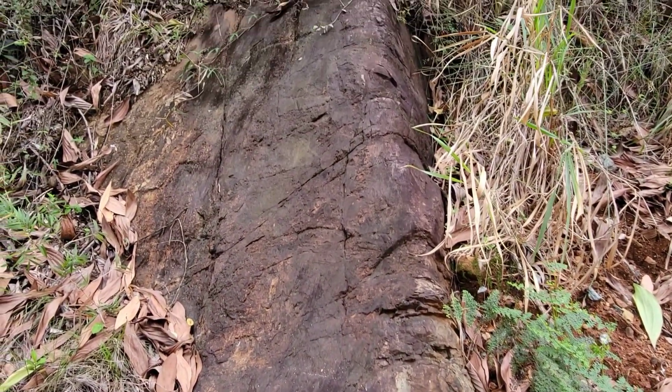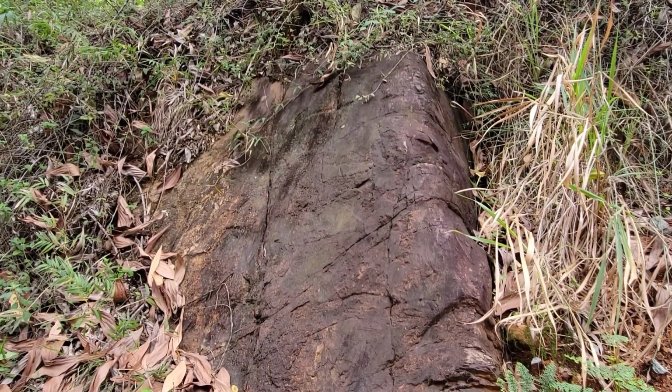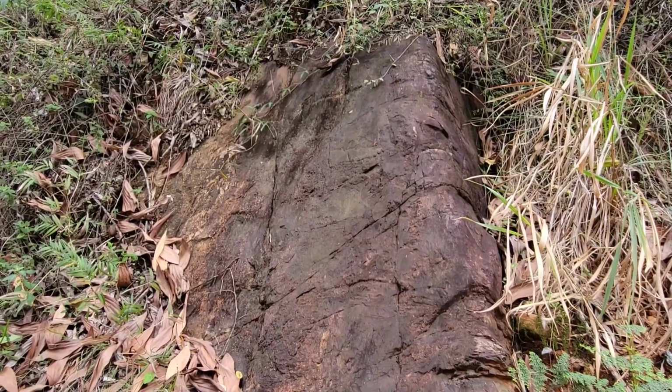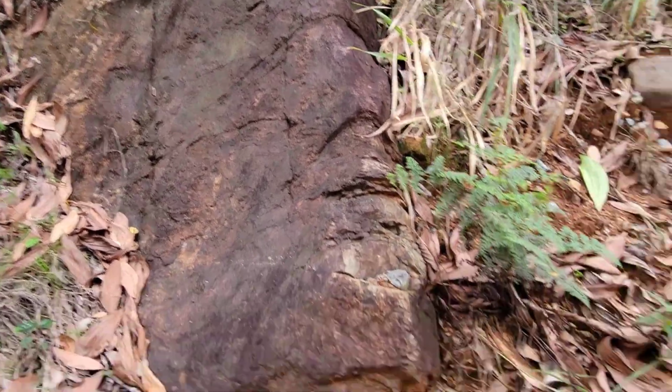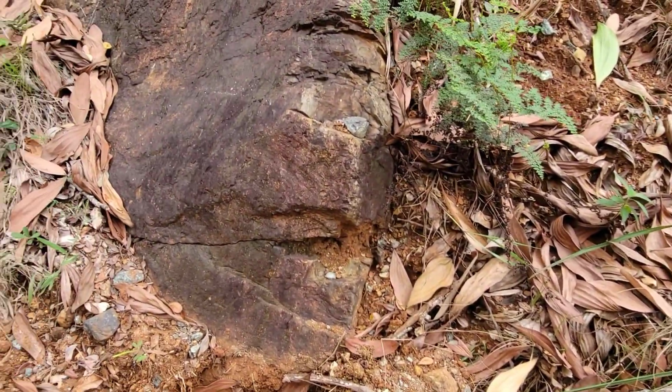Oh yeah, the ultramafic rocks can be blue like serpentine, or they can weather to red because of all the excess iron in there reacting with the atmosphere. You can see the soil all over here is red. That's that iron being oxidized.